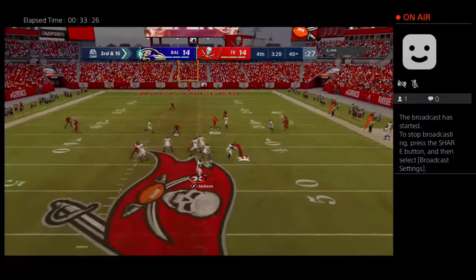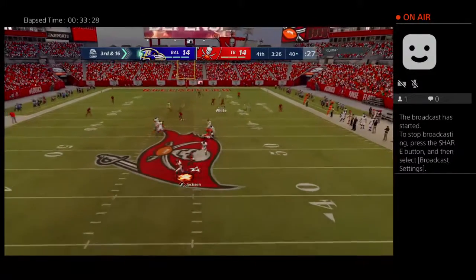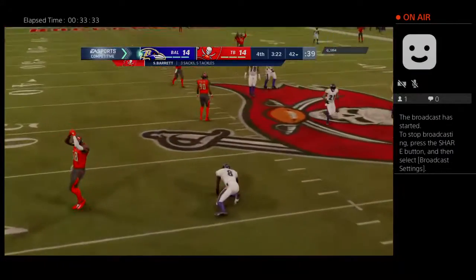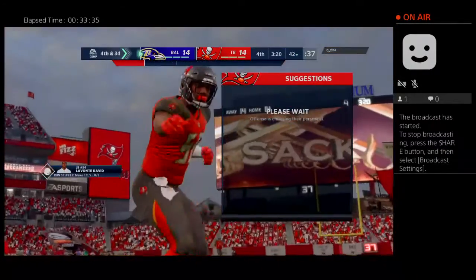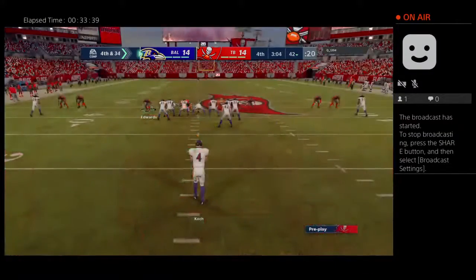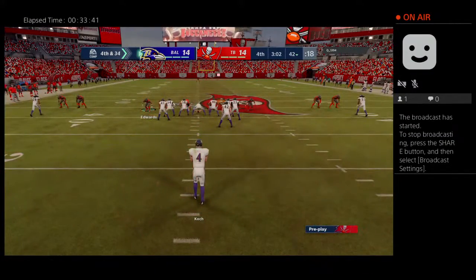And it's 3rd. Jackson from the shotgun. And a big loss here as he's taken down. Shaquille Barrett getting him once again, his 3rd sack of the afternoon. This offensive line flat out cannot handle this pass rush. We've seen it demonstrated time and time again, to the tune of 7 sacks in this game thus far.